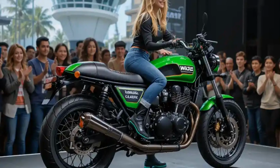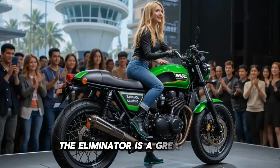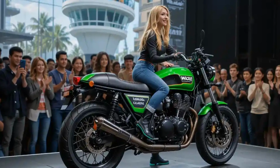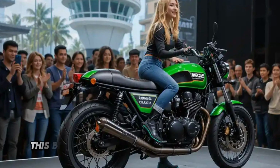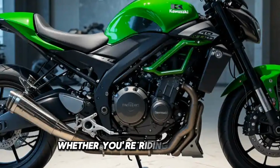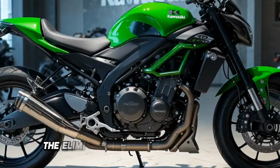If you're a beginner looking for a comfortable and confidence-inspiring ride, the Eliminator is a great choice. Its low seat height, lightweight frame, and smooth power make it easy to handle. If you're an experienced rider looking for a fun, affordable cruiser, this bike still delivers plenty of excitement with its sporty engine and comfortable ergonomics. Whether you're riding in the city, taking weekend trips, or just cruising for fun, the Eliminator is built to handle it all.